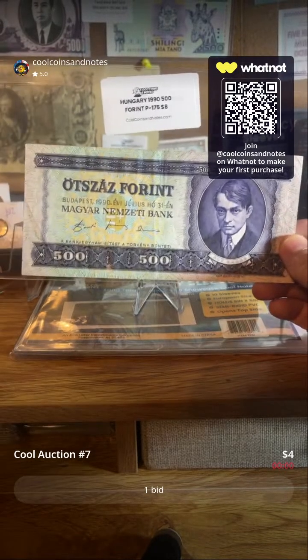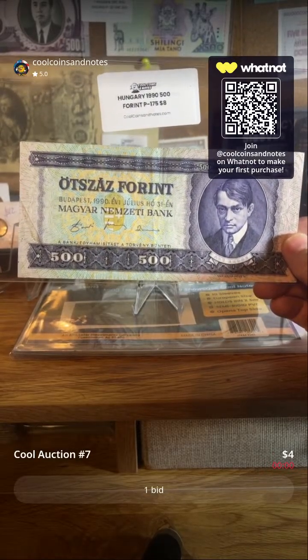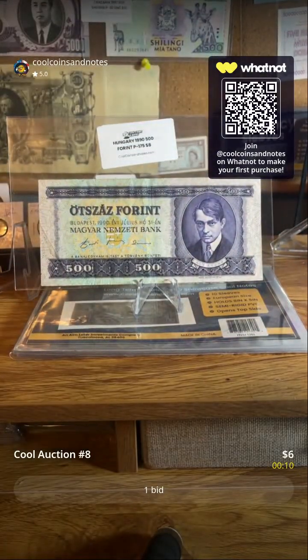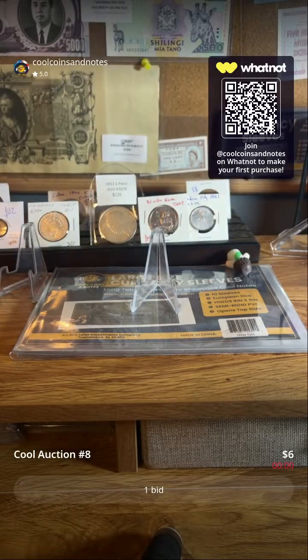Mix it up. Do this guy. It's going to be 500 forint. I haven't seen this before. Hungary, 1990, 500 forint. Johnny's in on that one. Johnny takes it. Thank you, Johnny. Enjoy. If you like that, I have some other stuff you'll like, some other Hungaries that I got ready.